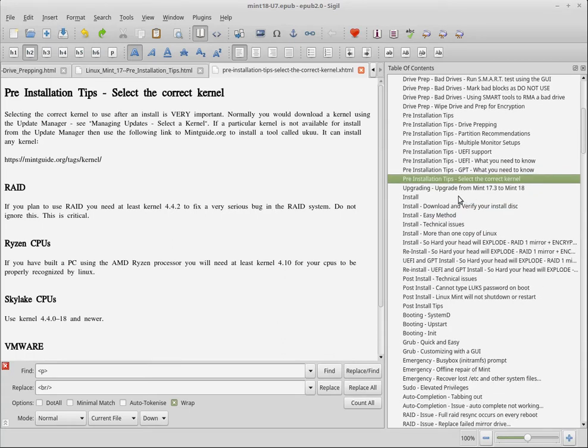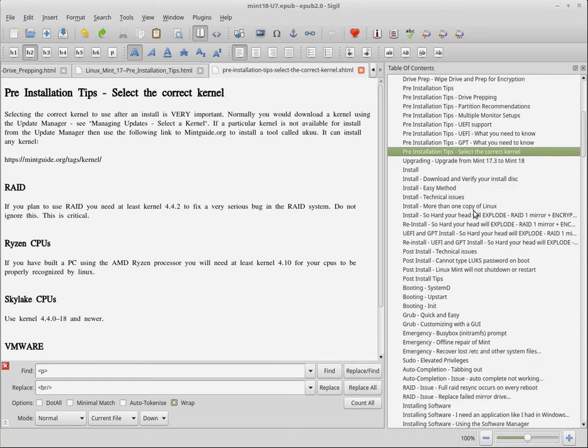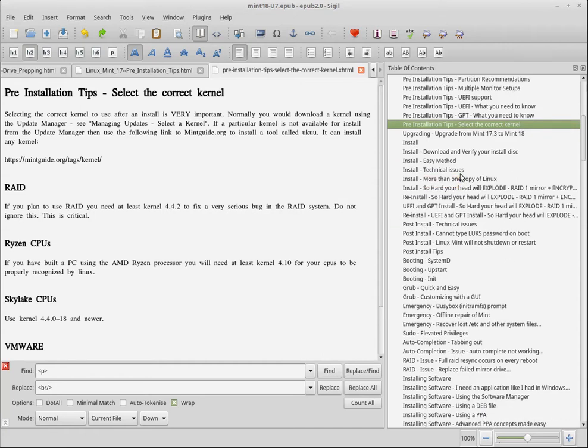We have finally the install section, which will show you how to download the ISO, how to write it out to either a CD or a thumb drive, and verify that it's good. We have an easy method of install. We have technical issues that can occur and what to do about them. How to install more than one copy of Linux and make sure they all show up on the grub menu.